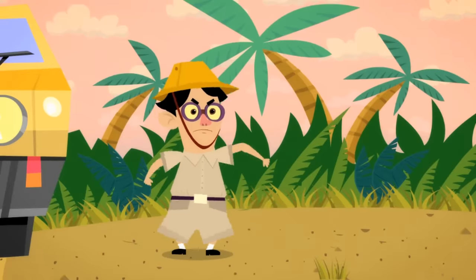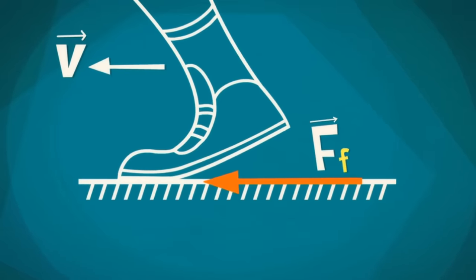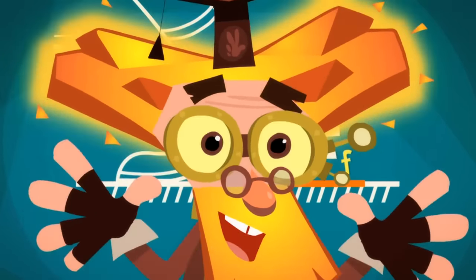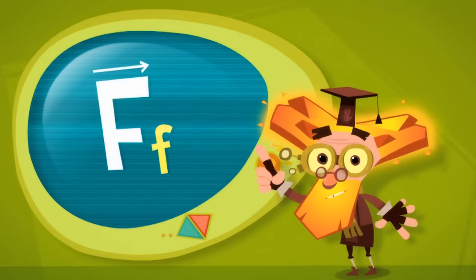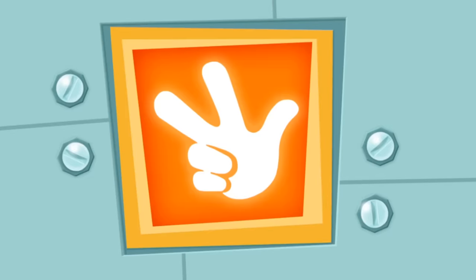We wouldn't even be able to walk. Because when we walk, we move forward by pushing off the ground with our feet. And how can we do that without friction? We can't. So now I think you can see why it's not so bad to have a little bit of friction in our lives.